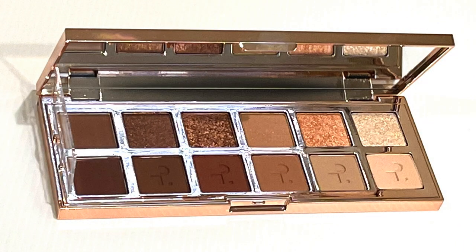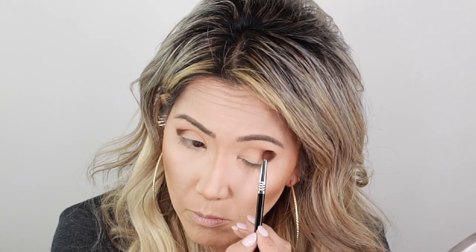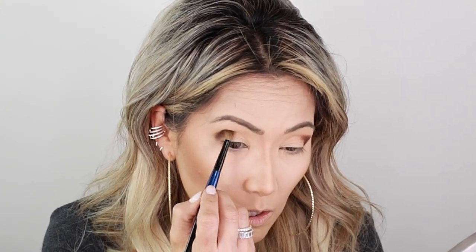It's funny, I actually like the mattes better in this $18 palette than in the Patrick Ta $68 palette. I think these mattes are far better. And you guys know how much I love Patrick Ta. It has nothing to do with him. I just think it's much better, not even for the price point, just much better in general. That's just my opinion. A lot of people love that palette, so don't get me wrong. Everyone has different taste.